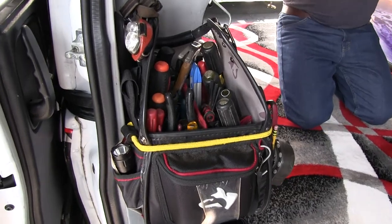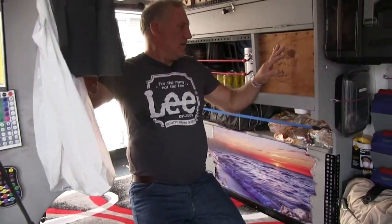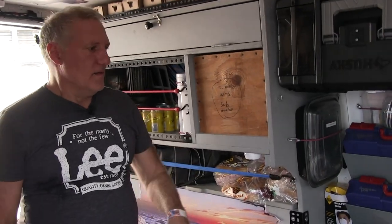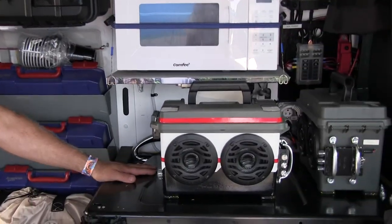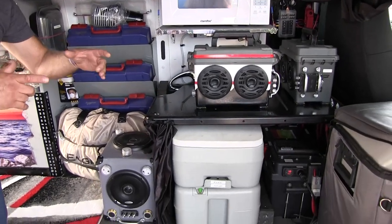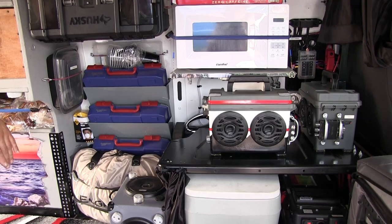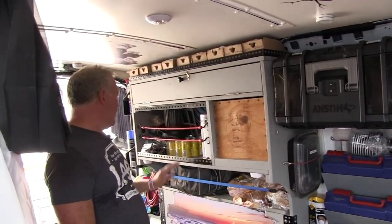I'm still not done with this. I'm gonna install two 6-inch JL Audio subwoofers here. You can't see it now because the table's down, but I do have another box here with an 8-inch subwoofer. It's all behind there. But it's ported, it's vented, so the sound comes out. Again, more storage over here.